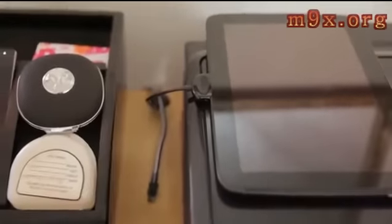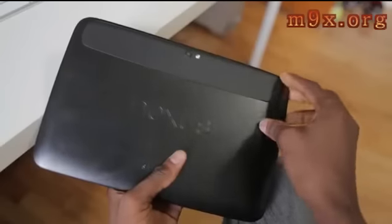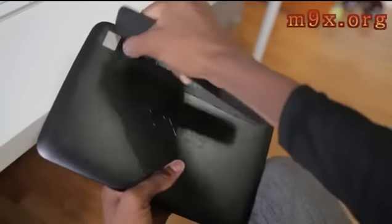One last thing about the hardware, Google has been slacking on Nexus accessories, especially that mysterious smart cover-like accessory. Some of you may or may not know the Nexus 10 has a removable back, or at least up at the top.